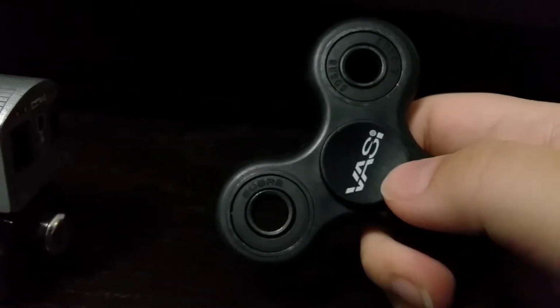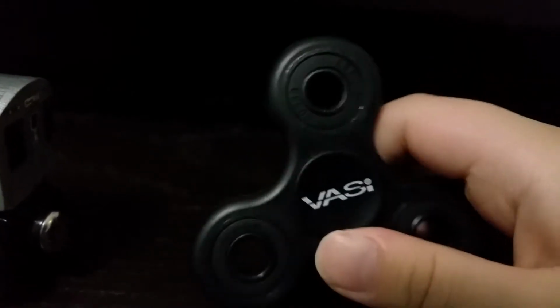So here is my new fidget spinner. It's black and it has a vast sign on it. Yeah, got this on Christmas.